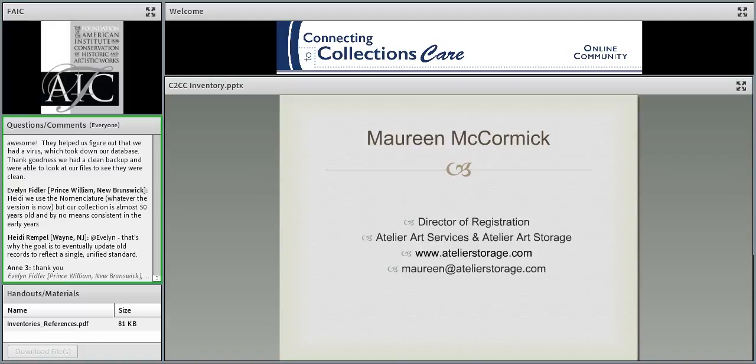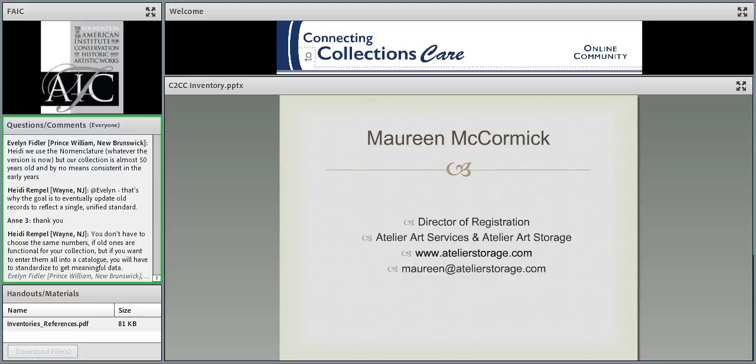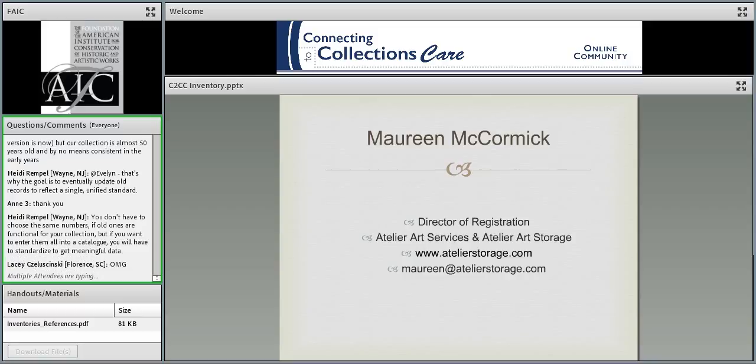There have been a lot of questions about what do you do with old numbering systems. I was the project manager for a huge inventory, and I had to collate the number of different numbering systems over 50 years. It was 37. Oh, really? Wow. 37, yeah. And you lived to tell the tale.